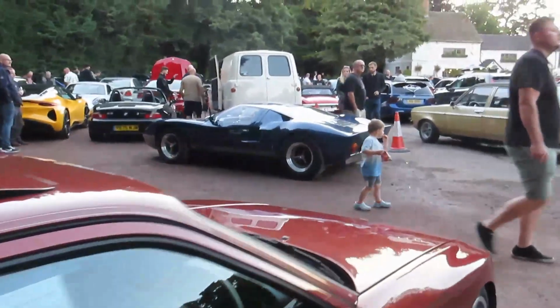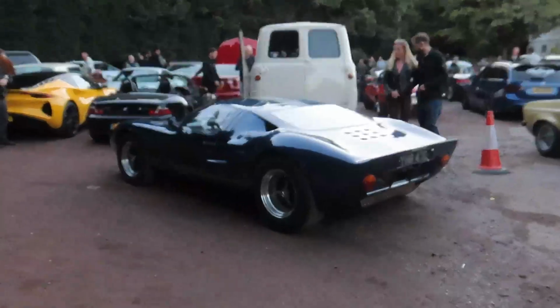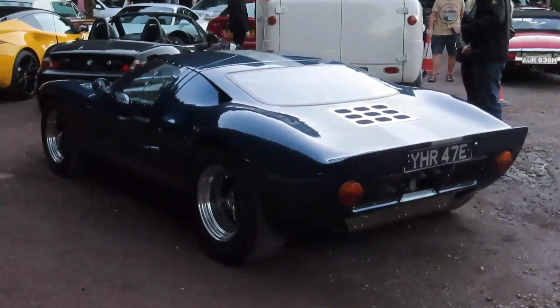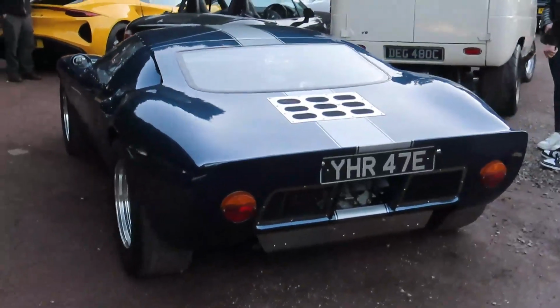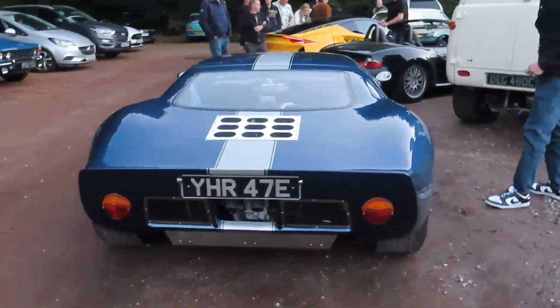Very, very clean car. This one looks absolutely fantastic in the evening sunlight, and you may have spotted this one in the background, quite a late arrival. This is effectively a Ford GT40, but I think actually this is a GTD40. Now GT Developments make various sorts of recreations and restomods of 1960s and 1970s classic racers, which is the era of these.